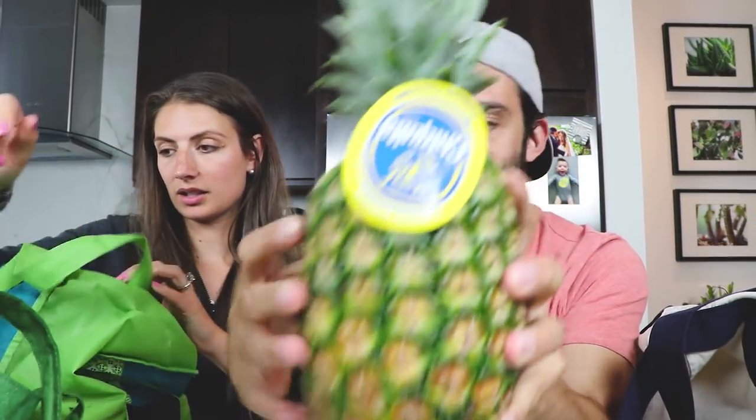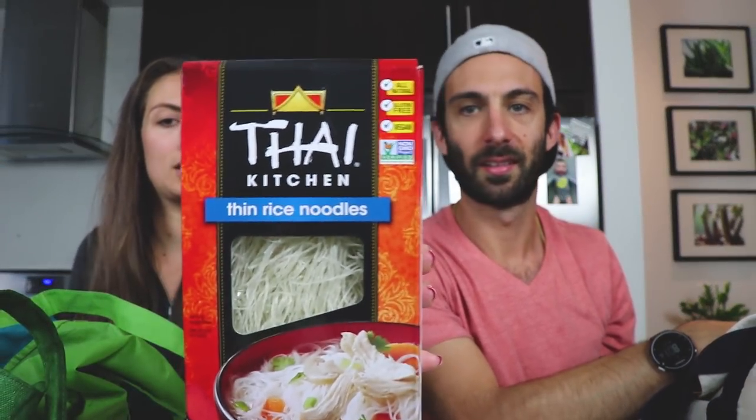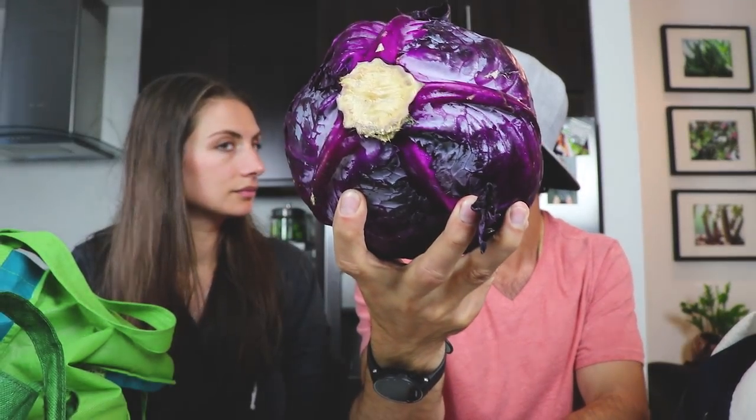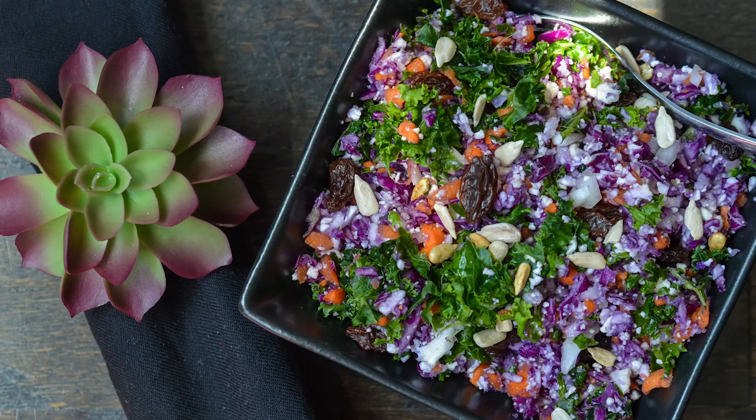Pineapple? For what? Jackfruit tacos? Jackfruit tacos, yeah. Thai rice. For what? For spring rolls. What's this? Red cabbage? Purple cabbage. For spring rolls and our detox salad. Yeah, carrots. My turn.